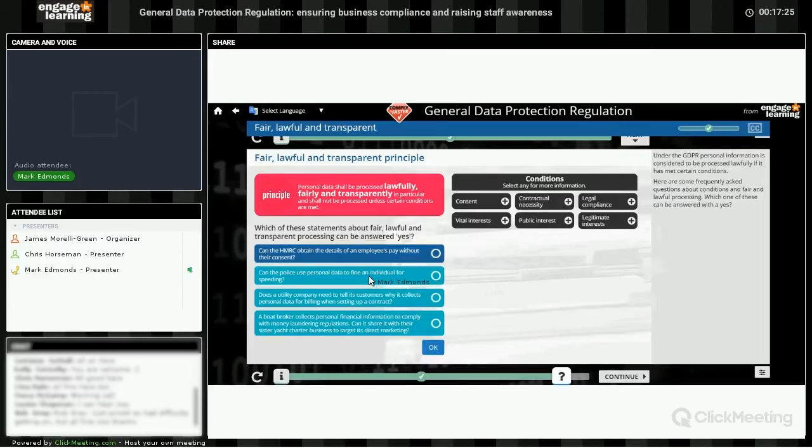Can the police use personal data to fine an individual for speeding? Yes, they can. Does a utility company need to tell its customers why it collects personal data for billing when it's setting up a contract? So that's under the contractual necessity condition. And a boat broker collects personal financial information to comply with money laundering regulations. Can it share it with their sister yacht charter business to target its direct marketing? Well, we know that they can't.